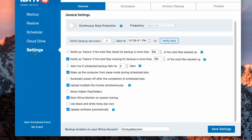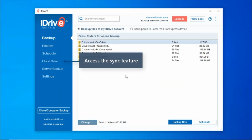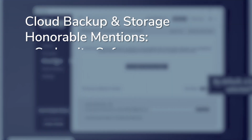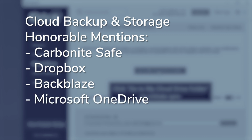Features like snapshots for point-in-time recovery, quick data retrieval through iDrive Express, and remote management of computers make it appealing to both individual users and businesses. Its user-friendly interface and positive user reviews further contribute to its reputation as a leading cloud backup solution. Cloud backup and storage software honorable mentions: Carbonite Safe, Dropbox, Backblaze, and Microsoft OneDrive.